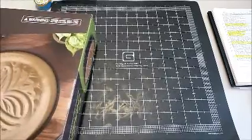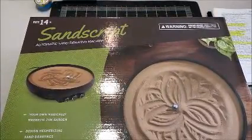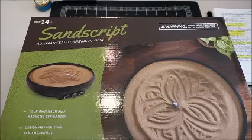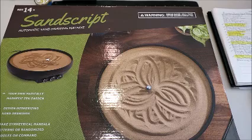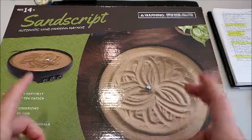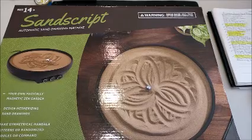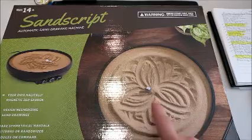And then the other thing that I got from the game section, and this I'd never seen before, is called Sandscript, and it's kind of like a sand version of an Etch-a-Sketch. We all know what an Etch-a-Sketch does. And I'm sure you've all seen those little Japanese Zen gardens. They're usually square or rectangular, and they have the little rake, and you can make designs in the sand.